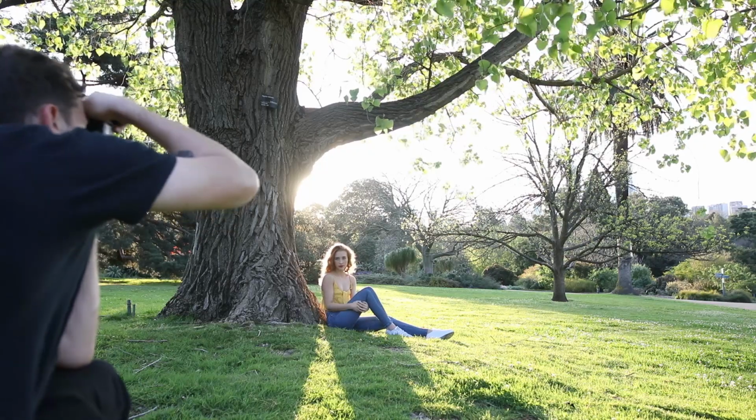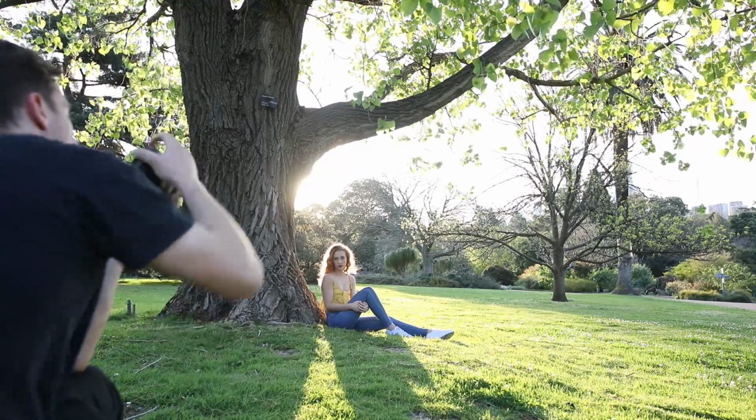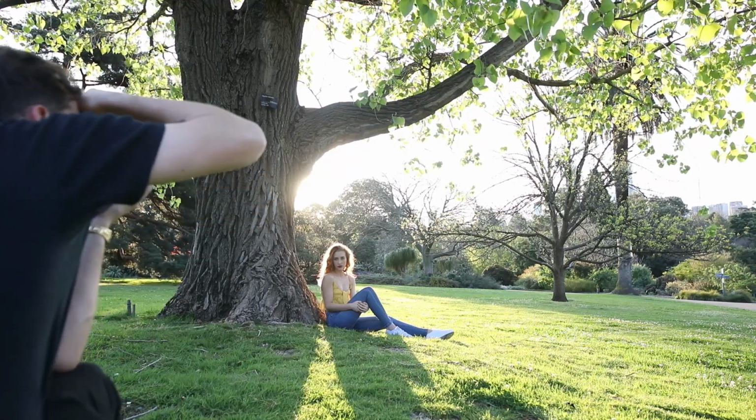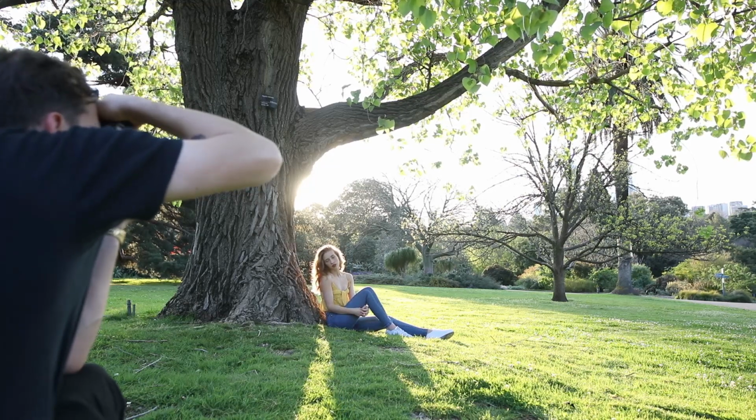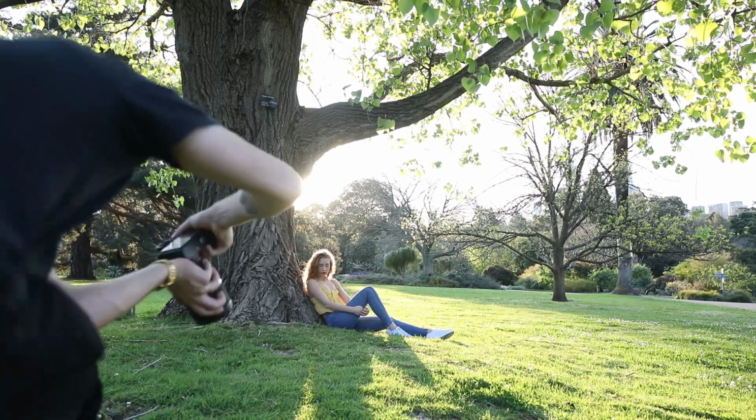So in a second, we'll go through a few of the photos that I did from this photo shoot, but let me first explain my process and what exactly I'm trying to achieve in this photo shoot. Basically, I'm trying to illuminate Laura's hair with the backlight here, just so it looks nice and warm and sunny and beautiful during the day.